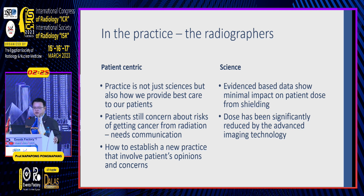And patients are still concerned about risks of getting cancer from radiation, and this needs communication. Like Professor Donald Frush talked about questions that we may get, like why do you shield the mother or the father, and you don't shield the children when they get the x-rays. What we need to look at also is how to establish a new practice that involves patients' opinions and concerns. All the time we talk about us, profession, radiologists, medical physicists, and radiographers. It's time we talk about our patient too.